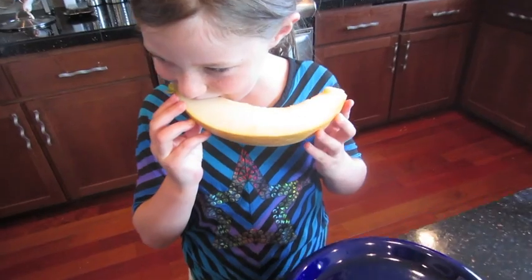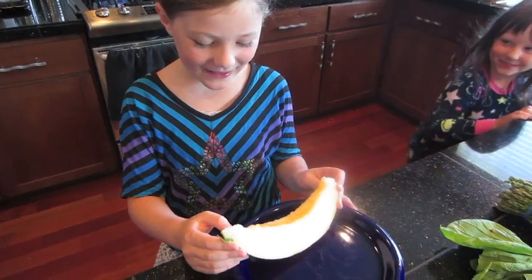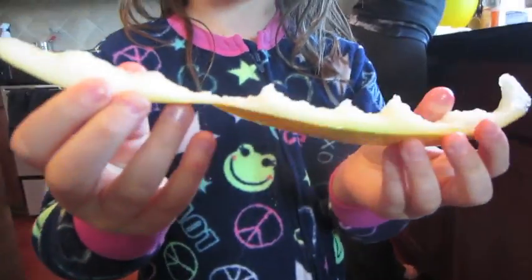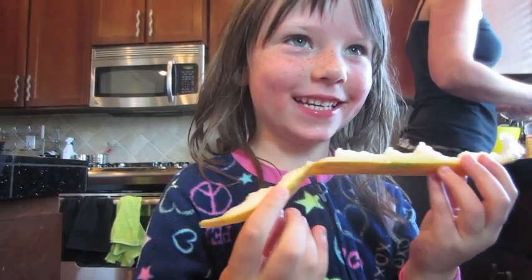Let's see. I like it. It's super ripe. Really good. Let's see who's doing a better job eating their melon. Oh, look at that. She's getting down to the rind. Woo! Look at you. Oh, it's almost a tie. Who do you think's winning? Sissy. Sissy?